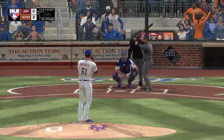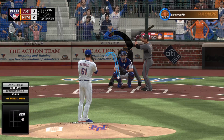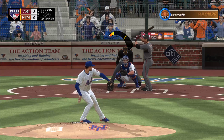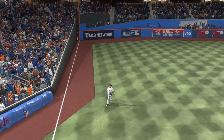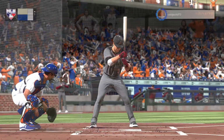Now at the plate, Zack Cozart. He's in to get things going here in inning number 5. Zack Cozart. This one's flared out toward left. Martinez comes in a few steps as he hauls it in for the first out.